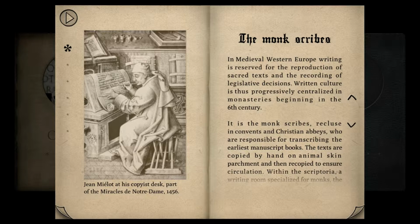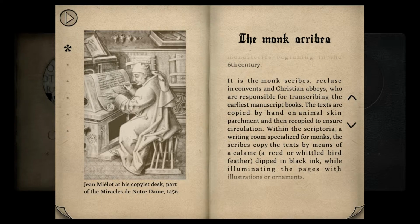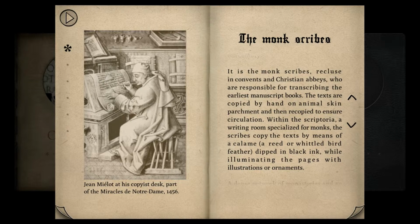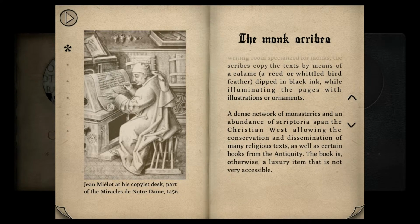Okay, it's scribes. In medieval Western Europe, writing is reserved for the reproduction of sacred texts and the recording of legislative decisions. Written culture is thus progressively centralized in monasteries beginning in the 6th century. It is the monk scribes, recluse in convents and Christian abbeys, who are responsible for transcribing the earliest manuscript books. The texts are copied by hand on animal skin parchment and then recopied to ensure circulation. Within the scriptoria, a writing room specialized for monks, the scribes copy the text by means of a reed or whittled bird feather, dipped in black ink, while illuminating the pages with illustrations or ornaments. A dense network of monasteries and an abundance of scriptoria span the Christian West, allowing the conservation and dissemination of many religious texts, as well as certain books from antiquity. The book is otherwise a luxury item that is not very accessible.